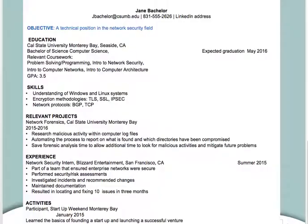Let's take a look at a couple of optional parts of the resume. On Jane's resume, you'll notice she has an objective statement at the top of the page. And the objective is a very simple, straightforward sentence saying, this is the position that you're applying for with this resume at this time.